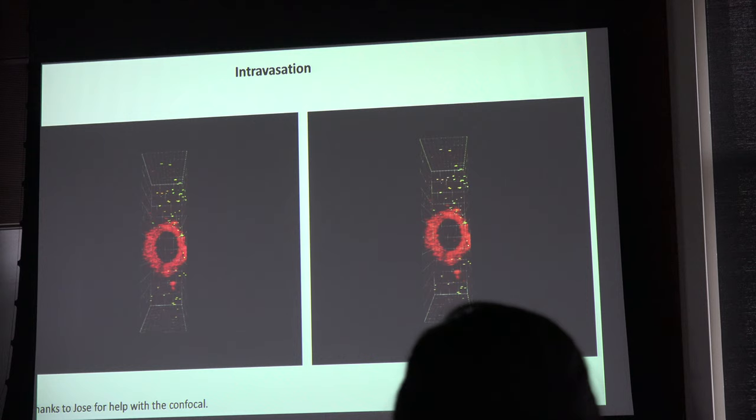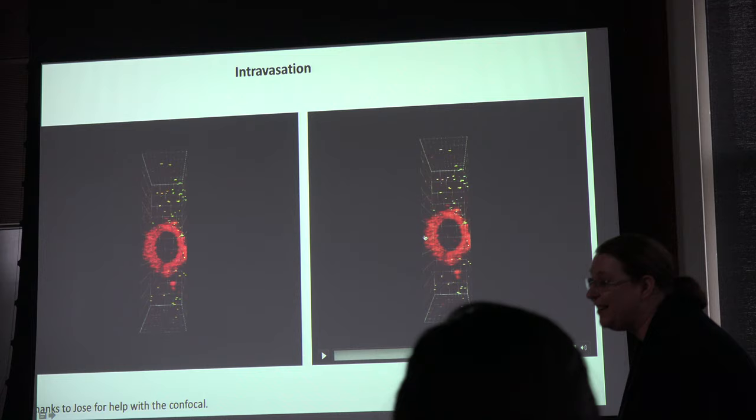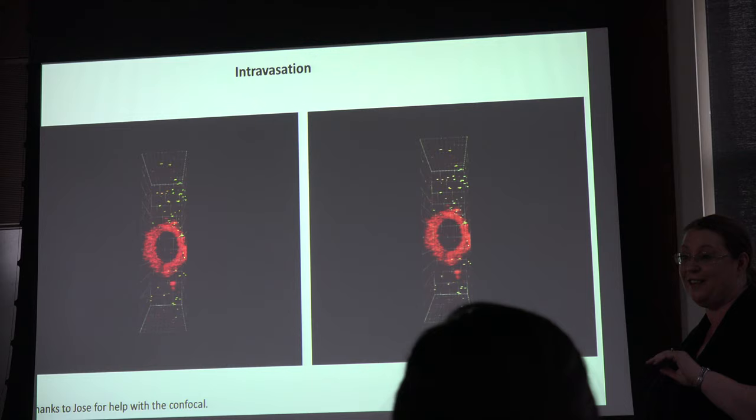Because, let's just make sure that what I'm saying is really in the lumen. So thanks to Jose for help with the confocal. But unfortunately, let this be a warning to all of you, the channels in the Nikon are a little bit offset. So even though you think you're Z-stacking the vessel and that you're looking at fluorescence, you're not.